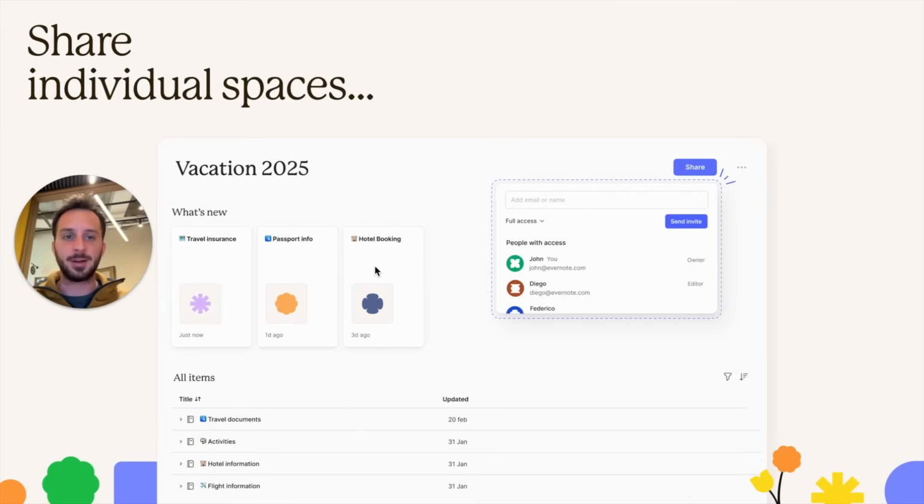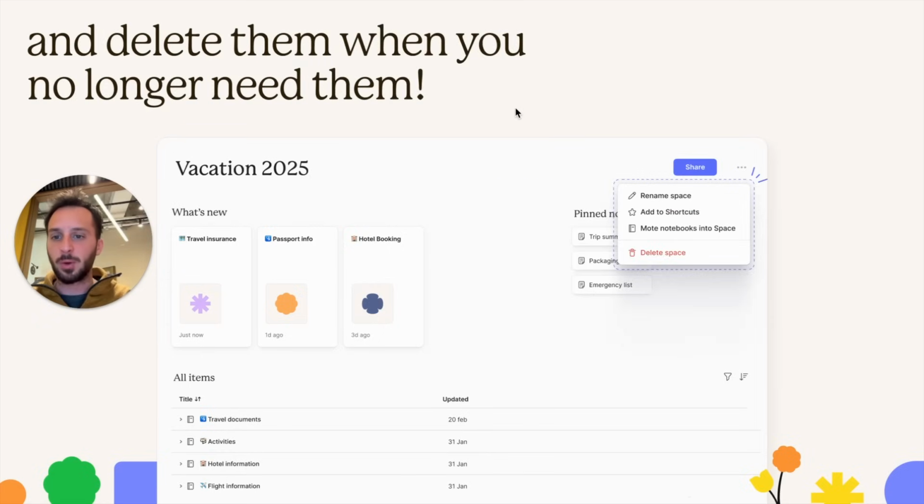If you're with your spouse, if you're organizing a trip, for instance, like in this case, Vacation 2025, Spaces are perfect to collect all sorts of documents, single notes, notebooks, etc., and to be worked on with somebody else, and you can delete them when you no longer need them. This brings our sprint on Spaces to a conclusion.